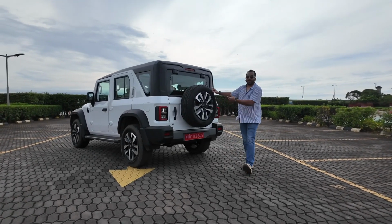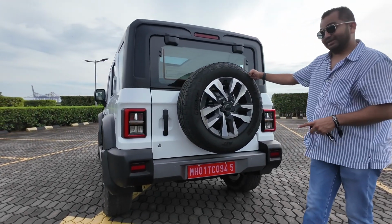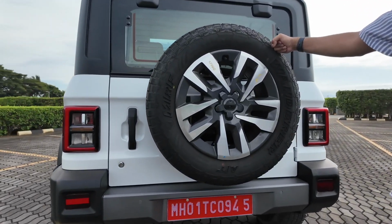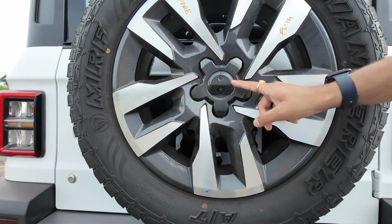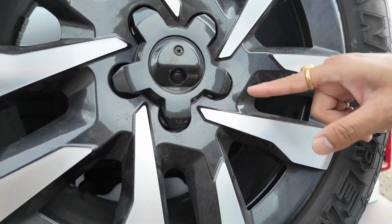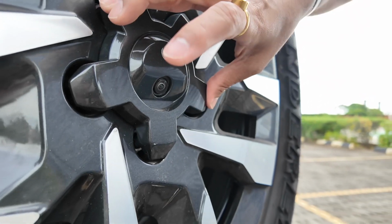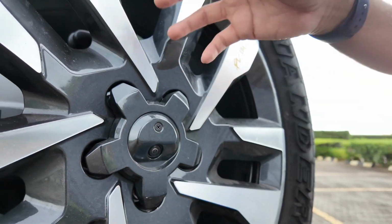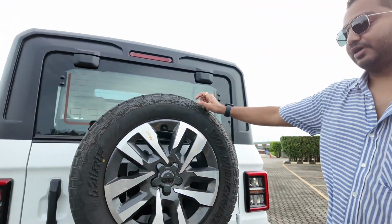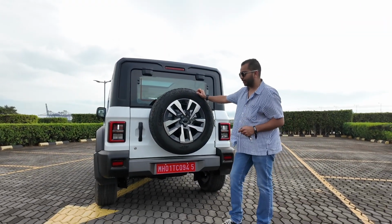On the lower half of that tailgate, you will notice you have your spare wheel, and there is one thing which is very cool over here on this spare wheel. Just have a look at this reversing camera, how it has been integrated on the spare wheel. So making use of a screwdriver, you will first have to open up this panel, this element over here, so that you get the camera off, and then you get the spare wheel off if you have to fix a puncture, if you want to make use of that spare wheel.